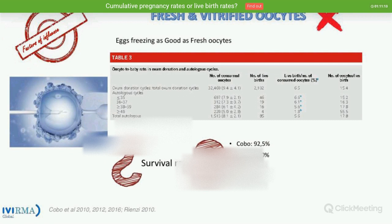Another very interesting topic, and I know that in a lot of webinars and chats people discuss, is fresh or vitrified egg donation. It is true that if you are using fresh or thawed oocytes, the result is the same. The problem is that with some donors, when we are using vitrified oocytes, these oocytes don't have a good survival rate. In that case, you may start, for example, with 12 vitrified oocytes, but at the end you have 6.